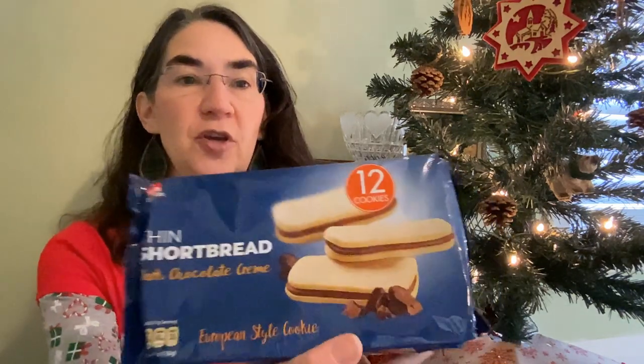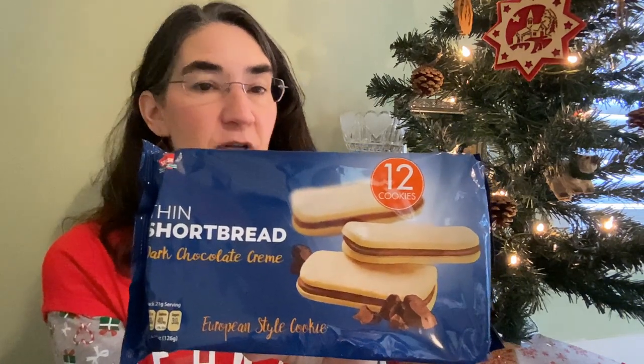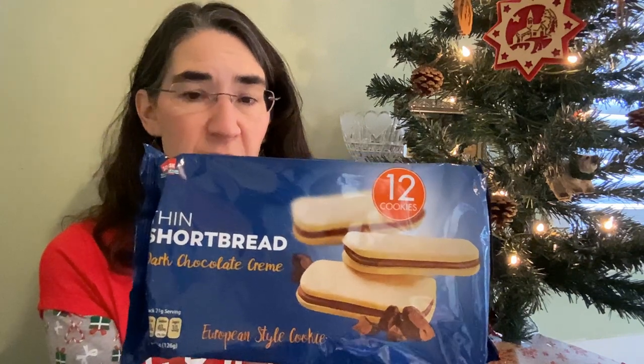Okay, and then I got a different shortbread. This says thin shortbread dark chocolate cream, European-style cookie, 12 cookies, and so it's got the cream in the middle there. That looks pretty good to me. I've not tried any of these yet, so we'll see how it goes. But I thought I would put some of these on the platter. I mean, 12 cookies, I can put six on the platter, keep six for us.